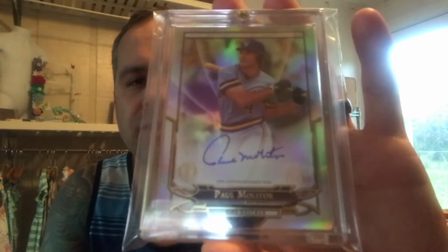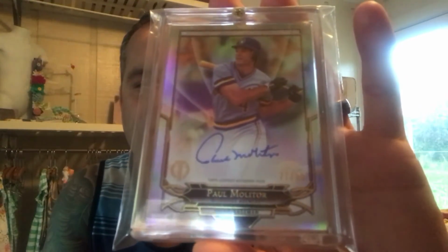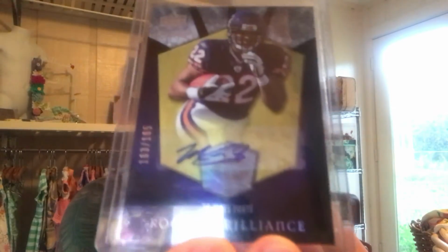Picked up one card for the Foundations of Greatness set from the Tribute 2016 baseball set, an on-card autograph numbered 77 of 99, Mr. Paul Molitor. So I think I have like 7 or 8 cards now for that set. There's 30 total, so putting a little dent in it. Picked up two cards for the Matt Forte PC. Still need to put them in some screw downs. Out of 2008 UD Icons, numbered 163 of 165, Mr. Matt Forte autograph.